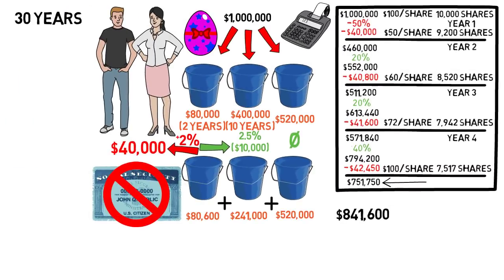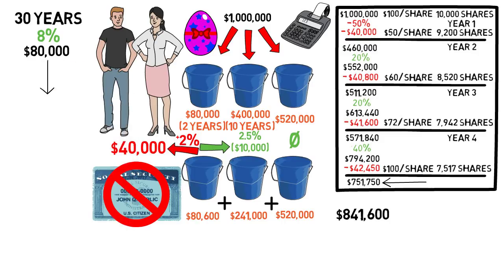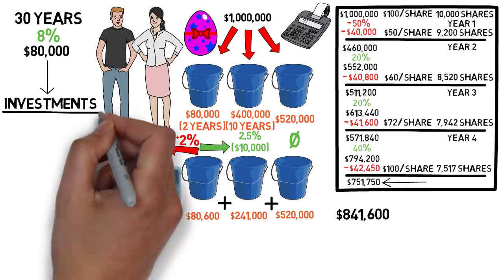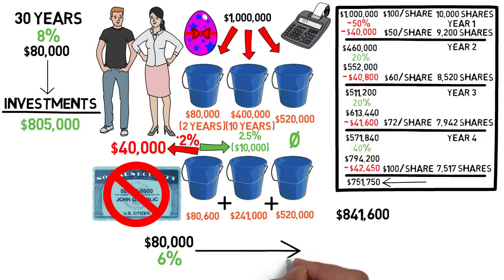So say if John and Jane had lived for 30 years in retirement, and over that time averaged a rate of return of 8% per year, but instead of using the 3 bucket strategy, and leaving that $80,000 of their savings in cash, they took the risk and put everything into their actual investments. $80,000 at 8% per year for 30 years is about $805,000. Even at a more conservative 6% return, it still ends up netting John and Jane an extra $460,000 over the course of their retirement.